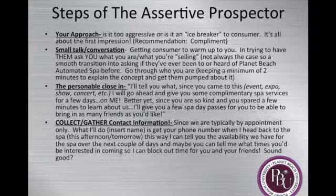You really actually want to have it to where they're opening up and asking you, okay, so who are you with? Or, so what are you here selling? That's not always the case. Sometimes if you do a good enough job and you get a consumer that is genuinely interested in hearing about your brand, that does happen, but that's not always the case. So maybe if they don't open up and initially ask you, hey, where are you from? What are you selling? A good smooth transition into asking if they've ever heard of or been to a Planet Beach automated spa before is always a really great way to transition into explaining yourselves.